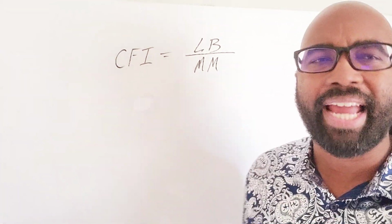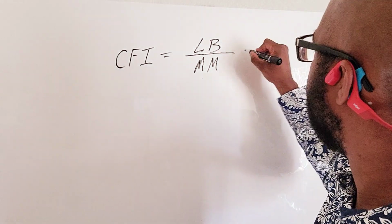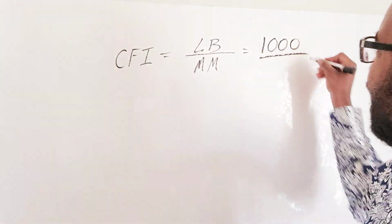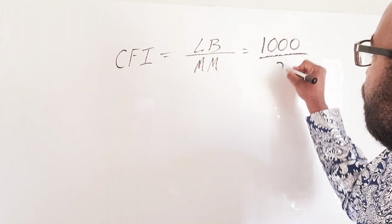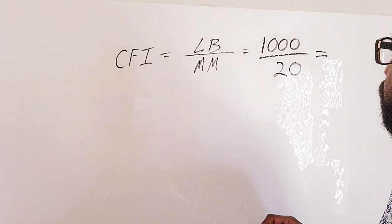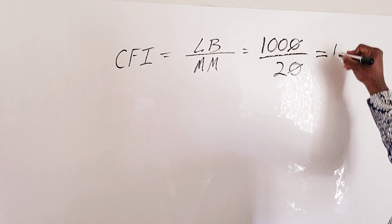All right, so let's give you an example of this. Let's put the LB as 1,000. It's a nice round number. And we're going to divide it by, let's see, our minimum payment was $20, $20 a month. So what does that equal? That equals 50.